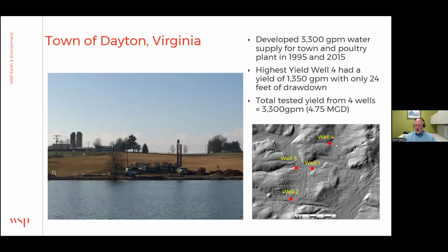There's the location of the well. And see well 4, this is the 1,300 gallon a minute well, and that little blue dot right there is the main source of water for Silver Lake, which is fishing. I think they stock it. I think trout fishing, and it was the town of Dayton's original water supply years ago, but it was deemed surface influence.